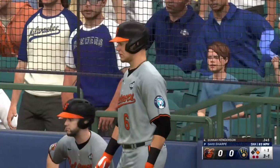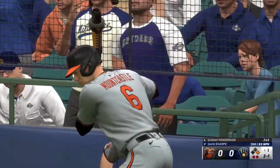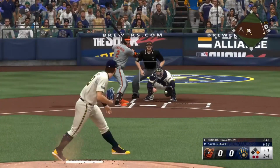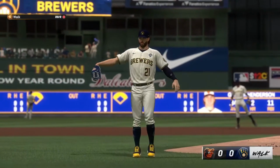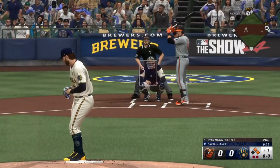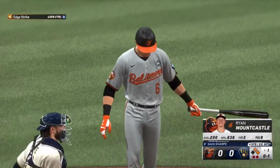Next pitch misses, 3-1. Ryan Mountcastle to bat next. Two gone, but the go-ahead run is at first here in game four. So now two on and two outs. Pretty easy walk right there. Last pitch wasn't even much to think about. Ryan Mountcastle. In there at the knees.